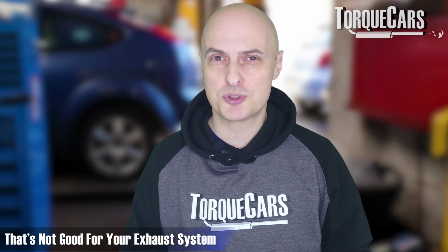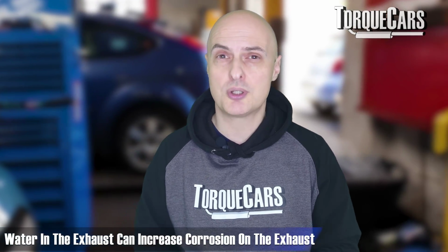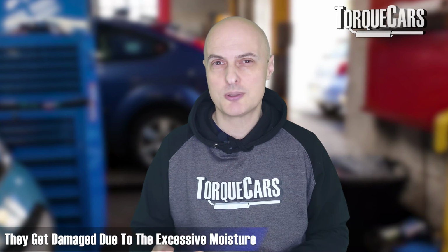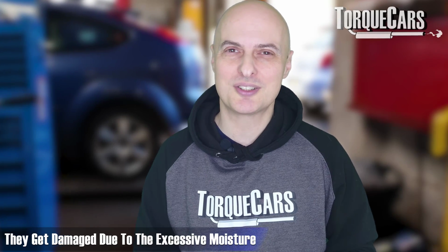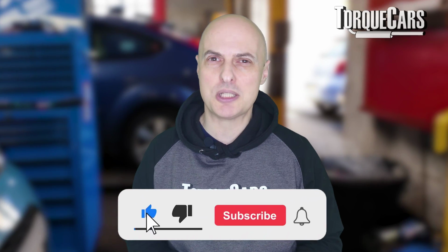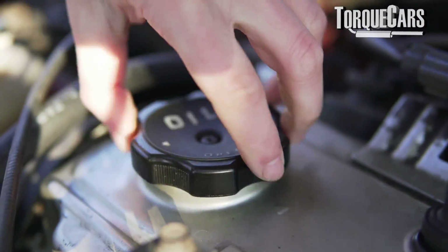That's not great for your exhaust system. The fact you've got water in the exhaust can increase the corrosion on the exhaust. Items inside the exhaust like the catalysts, the DPF filters, they're not really designed to be submerged in vast quantities of water or moisture. So it's not great. It won't particularly do much damage just having the engine idling and having lots of moisture building up, but it's going to take a toll really on the engine oil.